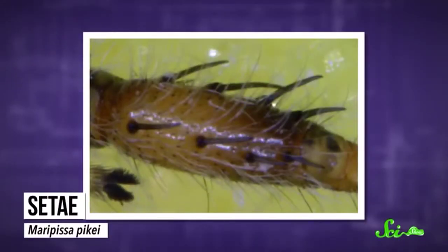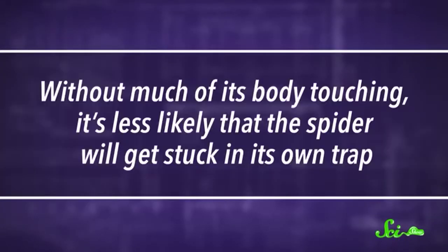First, unlike their unsuspecting meals, most spiders don't fling themselves all at once into their own webs, unless they have a death wish. Instead, they creep carefully across the surface so that only the tiny bristle-like hairs on the tips of their legs, called setae, come in contact with the sticky threads. Without much of its body touching, it's less likely that the spider will get stuck in its own trap.